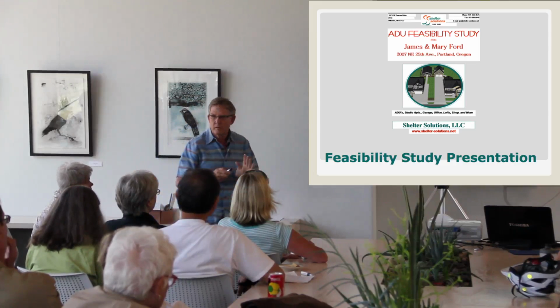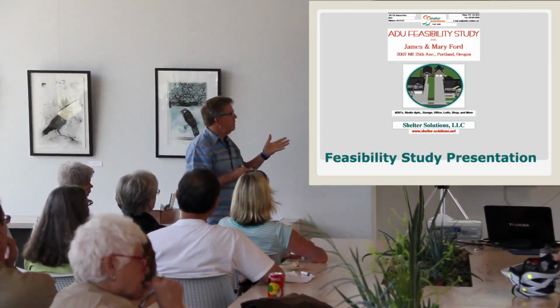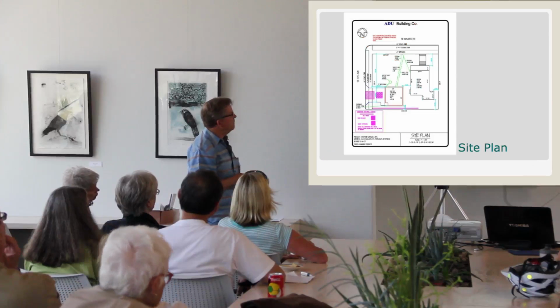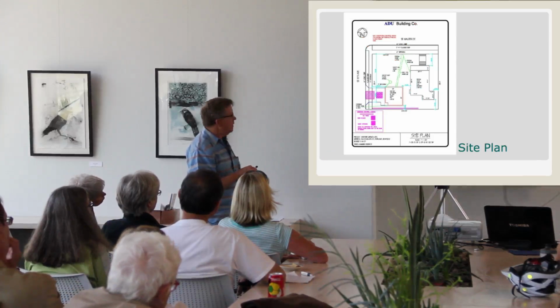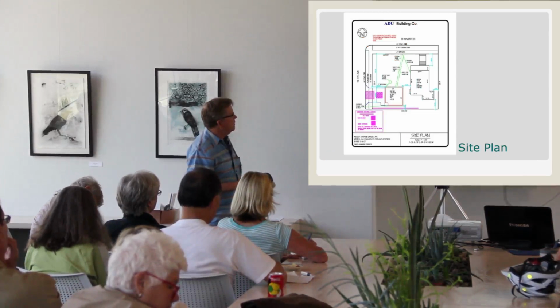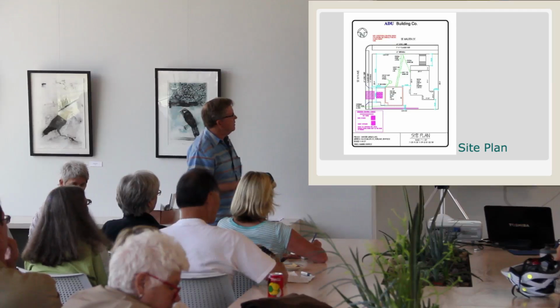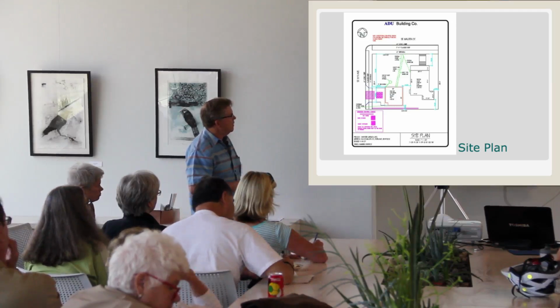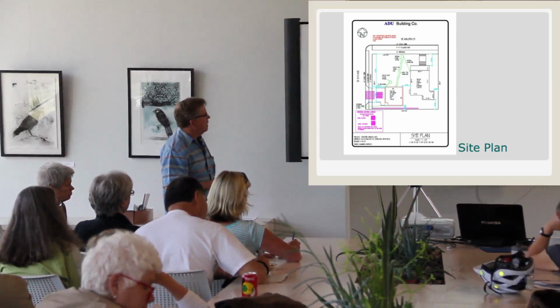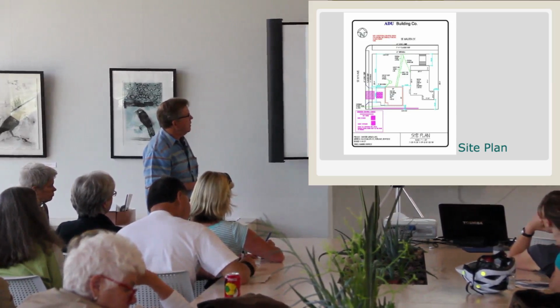Again, I'm not here to necessarily promote myself and how I do it, but these address things that you should be addressing. First step would be the site plan. Where does it fit on the property, and what are the setback requirements? You have to get clearance between the house and the detached. You have to get setbacks off the property line, both front yard and side yard. This has a garage, so there's a separate setback for the garage.